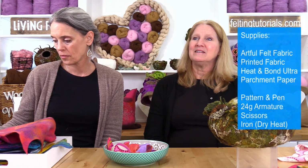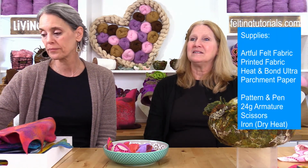I just want to refresh the supplies because somebody was asking about the armature. It is 24 gauge armature. As well as somebody asked if you could do this with a Nuno fabric. Oh, sure. Yes, absolutely. The key really is you want the fabric to be solid. So if your silk is exposed and there's no fiber underneath, then the adhesive, the heat and bond would bleed through to the other side.